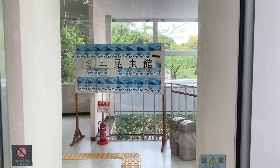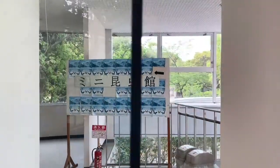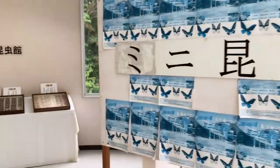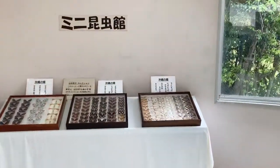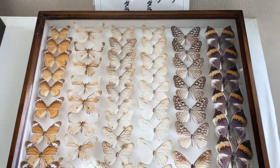And there is a facility here. Do they have maybe butterflies? Let's check it out. Ah, just the dead ones. Okay, just like an exhibition of butterflies. You can find here different types of butterflies.